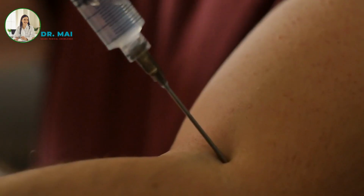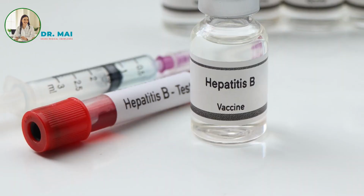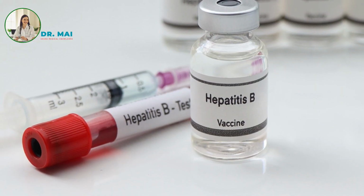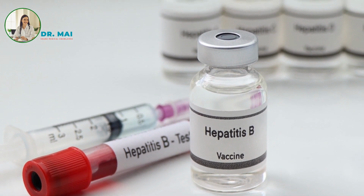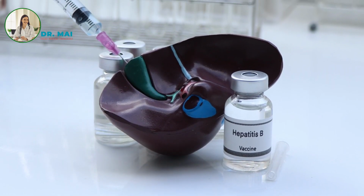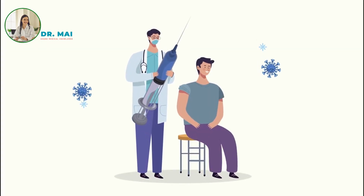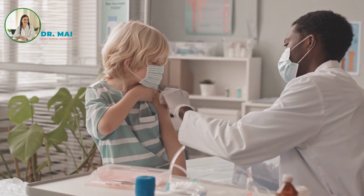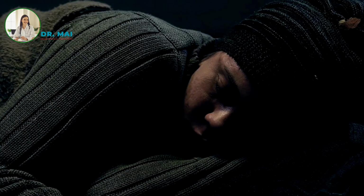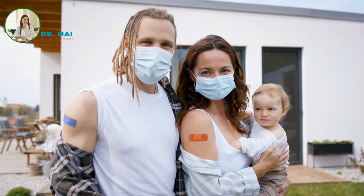Prevention. Preventing hepatitis A involves vaccination and practicing good hygiene. The hepatitis A vaccine is highly effective and typically administered in 2 doses, 6 months apart. It can also be combined with the hepatitis B vaccine. The Centers for Disease Control and Prevention, CDC, recommends vaccination for all children at age 1 or older if not previously vaccinated. Homeless individuals. Infants age 6 to 11 months traveling to endemic regions.